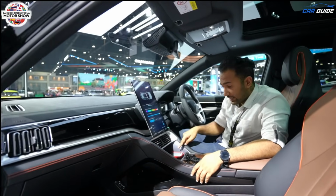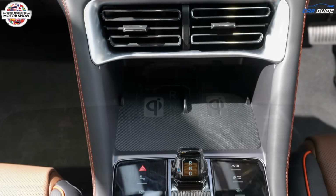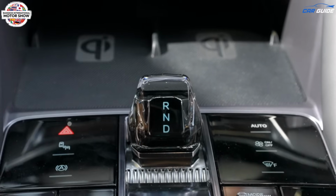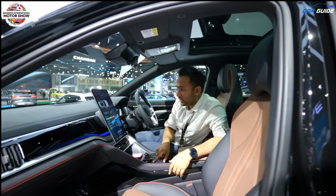Anyways, you get two wireless charging pads, a key charging pad here, and the electric knob for the gear selector, which is a crystal and also looking very nice. Electric parking brake here, which, not electric parking brake, this is the parking mode. Okay, so auto AC, front defoggers, hazard lamps, this blind spot detection feature, idle start stop technology, and a screen to just turn it off, turn it on.